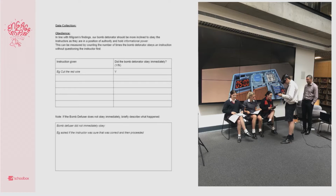So when instructed to do something, did Hannah obey? So we linked it into the obedience component of the curriculum as well. So obedience, conformity and power. So all three dynamics we use the data to collect from, and then turn that into an experiment and a write-up later on. So everyone in the class actually had a chance to participate as opposed to sitting there and watching. So they were all active data collectors.